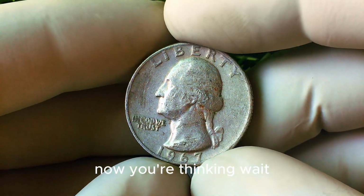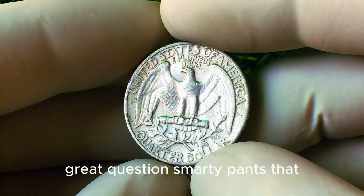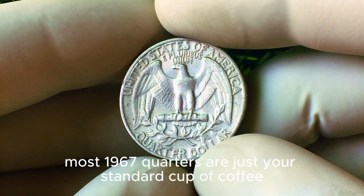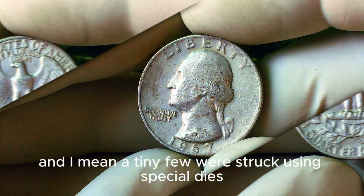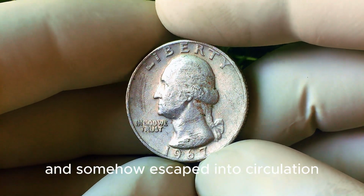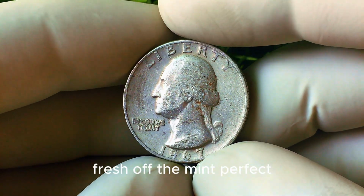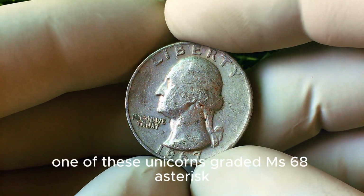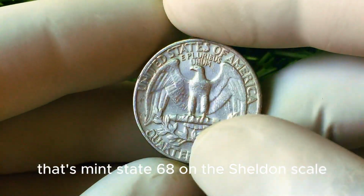Now you're thinking, wait, if they all had no mint mark, how the heck is one worth 91 grand? Great question, smarty pants. Here's where it gets juicy. Most 1967 quarters are just your standard cup of coffee change. But a few, and I mean a tiny few, were struck using special dies or were in proof-like condition, and somehow escaped into circulation or ended up graded at a jaw-dropping level. We're talking pristine, untouched, fresh off the mint perfect. Like, never met a pocket in its life, kind of perfect. One of these unicorns, graded MS-68 asterisk. That's mint state 68 on the Sheldon scale.